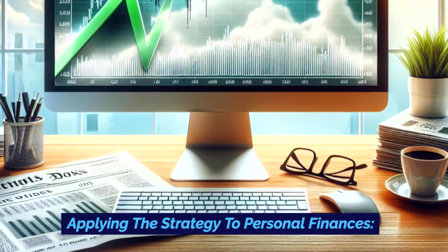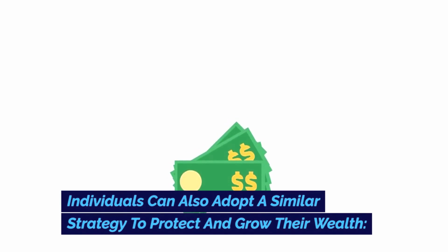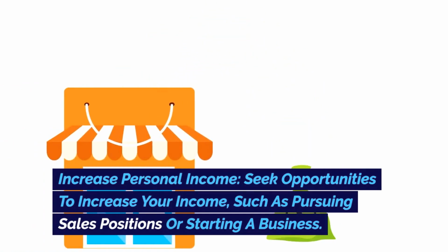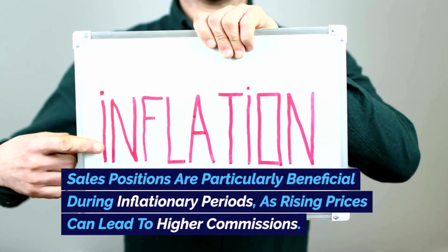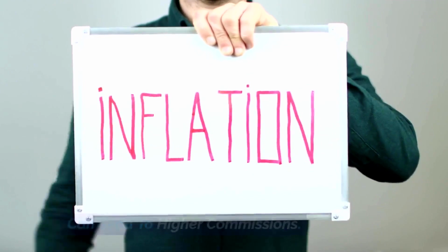Applying the strategy to personal finances. Individuals can also adopt a similar strategy to protect and grow their wealth. 1. Increase personal income. Seek opportunities to increase your income, such as pursuing sales positions or starting a business. Sales positions are particularly beneficial during inflationary periods, as rising prices can lead to higher commissions.